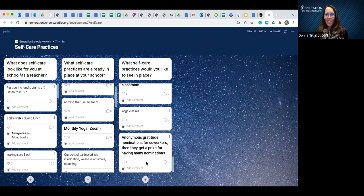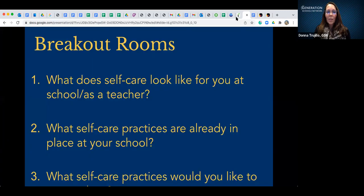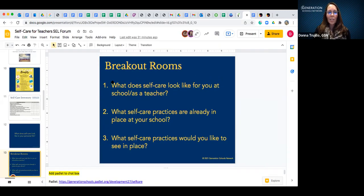What great ideas. And maybe those are takeaways from tonight that you could present to your administration. Or even do an activity like this with your staff to get input as to how they would like to see self-care in place in the workplace. Thank you all. Anybody have anything else that they want to add?